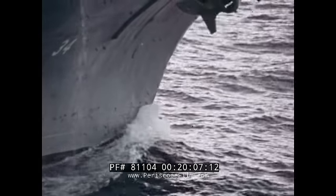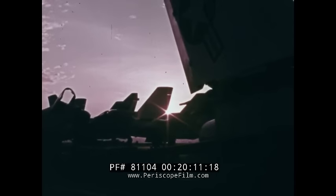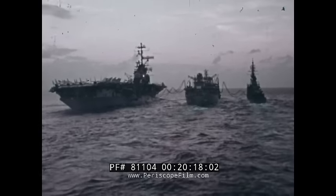Primary bridge, ship's turning port. Left 10 degrees rudder. All engines ahead flank, indicate 189 RPM. All engines flank, indicate 189 RPM, sir. Main control, bridge, all engines flank, indicate 189 RPM.